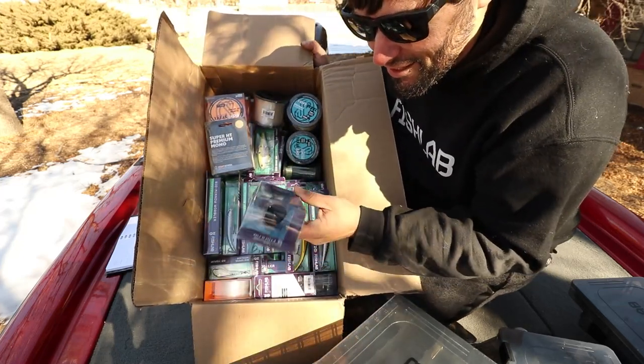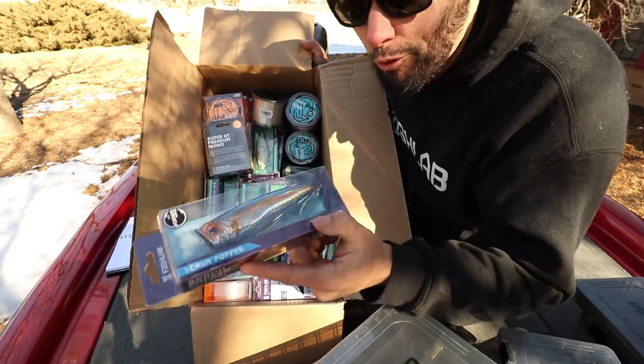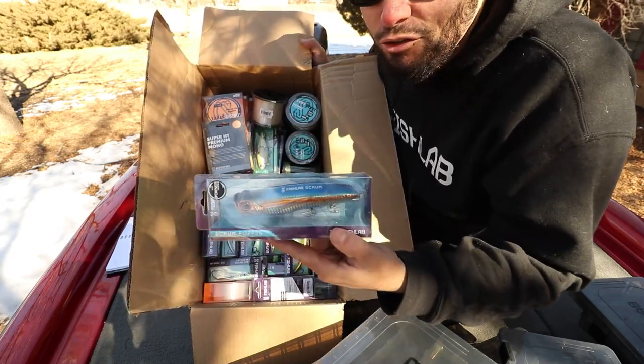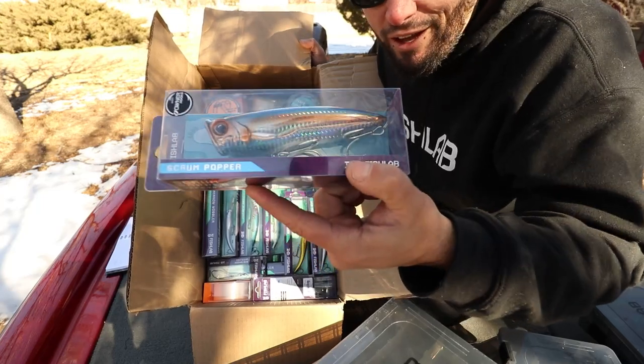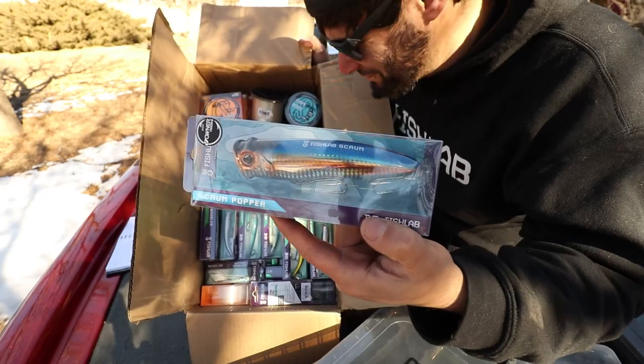Look at that. That is so sick. That is a huge popper. That's a saltwater popper, but it's just too cool not to have, right? I mean, if you saw that on the internet, would you not want that? Would you not want that? Be honest. Look at them colors.